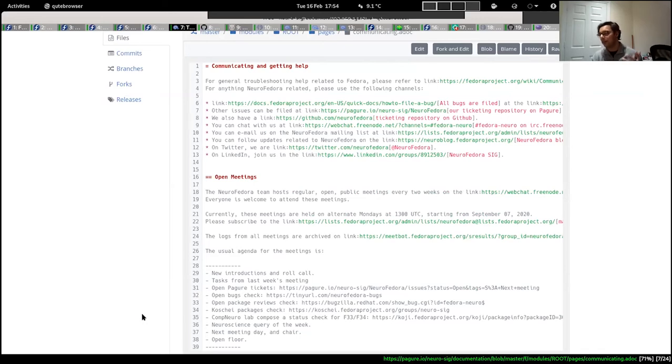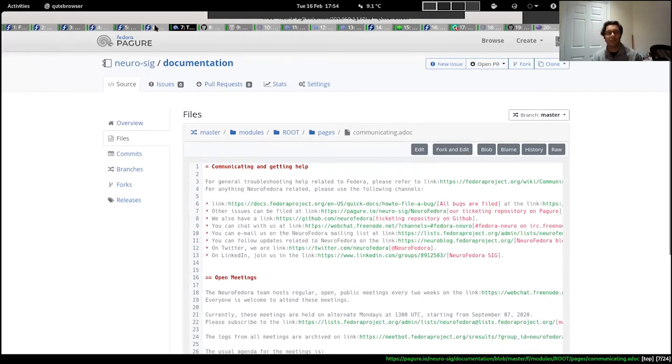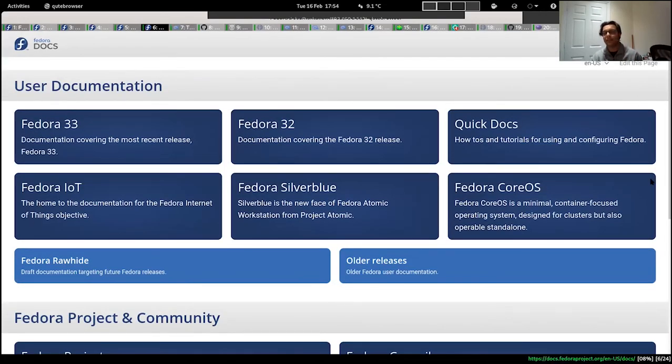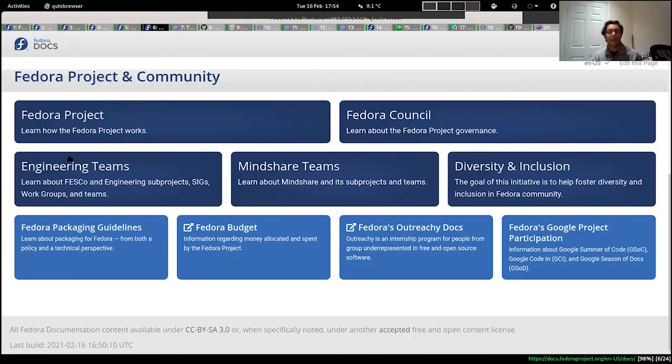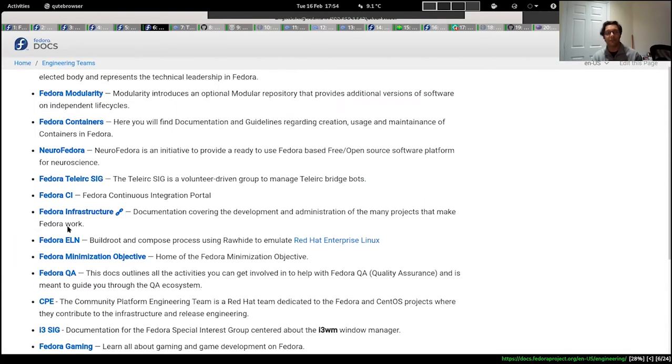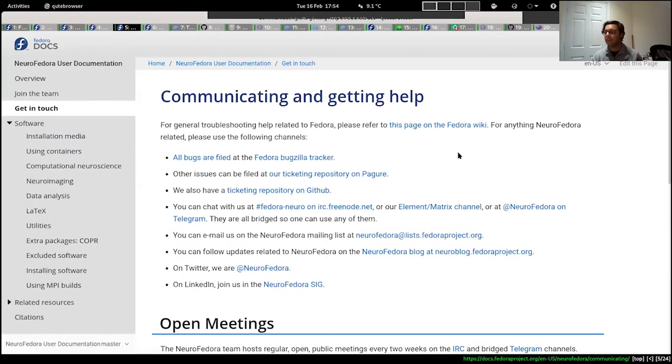And then there's a tool like RTD that pulls this from time to time and generates documentation, right? And because it's part of a larger project, there's a whole landing page for different Fedora documentation. And then if you go to engineering teams, for example, you'll find different teams, and we're one of them, right? So another contribution opportunity is, you don't really have to write documentation, but if you're using stuff and you think the documentation is not up to scratch, open a pull request, and that gets added to the website, right?